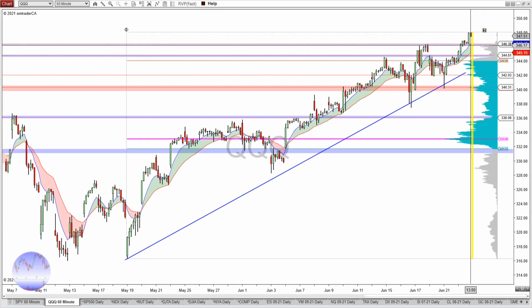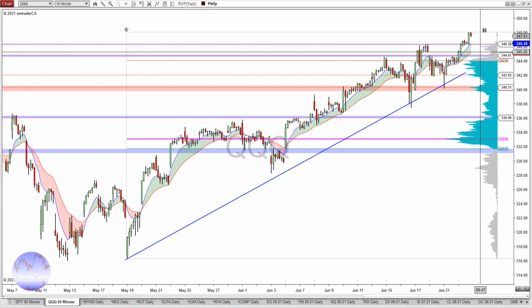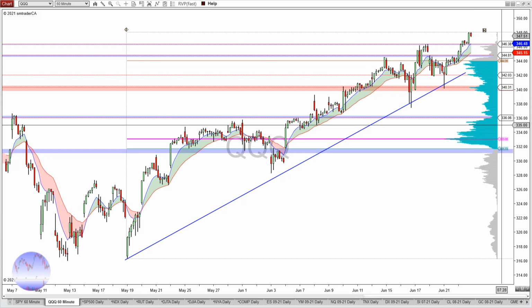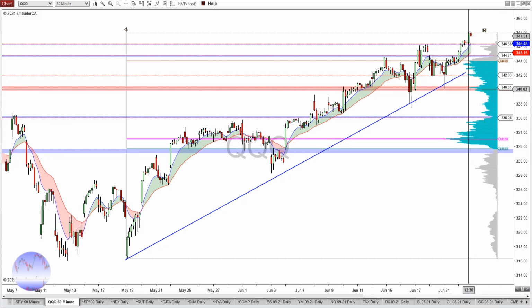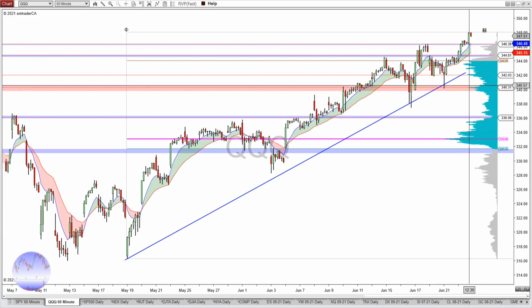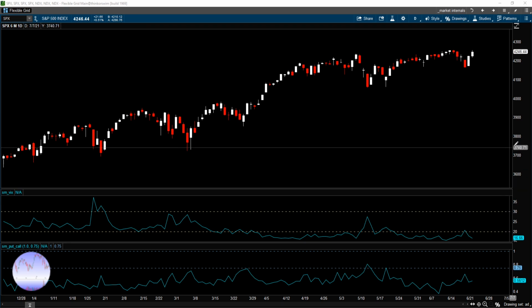But you can see that it is definitely a little extended, and we expect to see it come back down to test this low volume zone here and possibly get back into this composite value area and chop around. And I wouldn't be surprised to see it come back down to this 340 level. So we'll keep an eye on it. Now let's go to the sentiment and then the market internals.